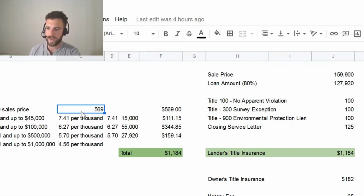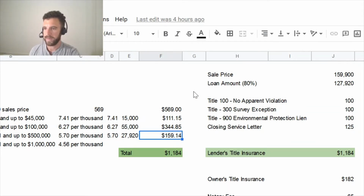So you have up to $30,000 sale price, you have a flat fee of $569. Between $30,000 and $1 and up to $45,000, you have $7.41 per thousand. So I did the calculation there. Over $45,000 and up to $100,000, you have $6.27 per thousand. So I did the calculation. And then over $100,000 and up to $500,000, you have $5.70 per thousand. So, I just took any of the amount that was over and multiplied it by this amount per thousand, and I got my total here.